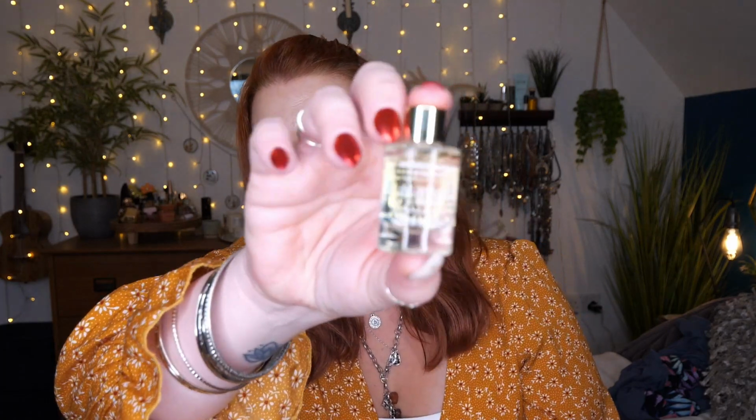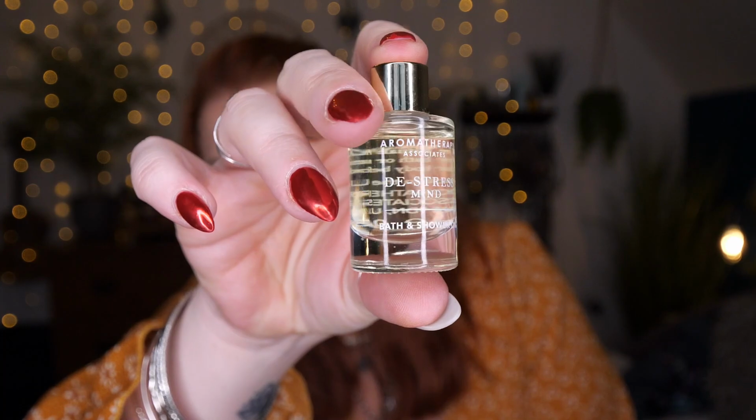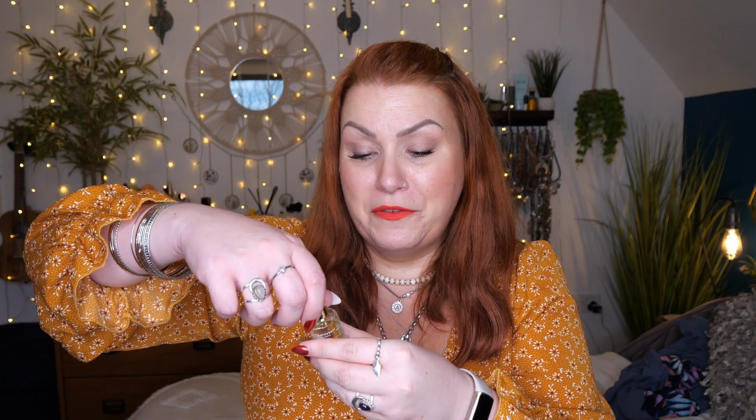And then lastly, we've got Aromatherapy Associates. This is De-Stress Mind Bath and Shower Oil. There's 9 mils there. I've had this a few times in different boxes as well. Oh, it just smells amazing. Oh, I can smell the lavender. It says add 2 capsules to your bath or smooth it over your body before showering. Formulated with frankincense, petitgrain, wild chamomile and rosemary to help you relax and organise your thoughts as you shower.